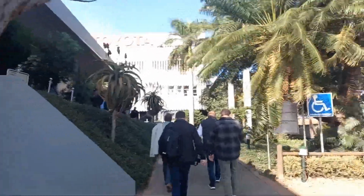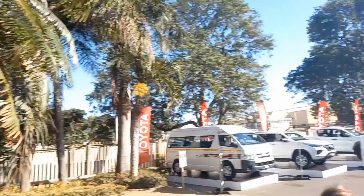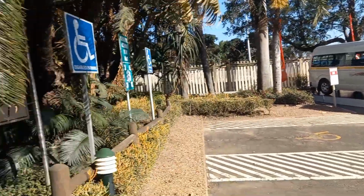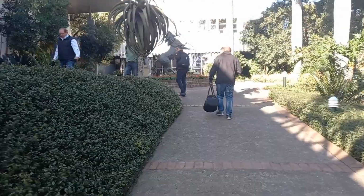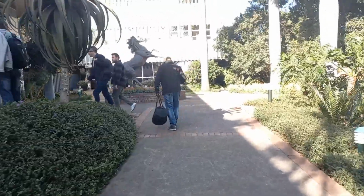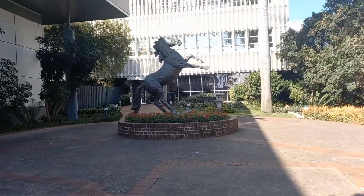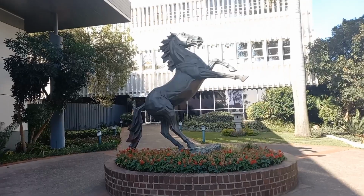As we arrive at Toyota South Africa Prospecton factory, here we're going in. You can see the big Toyota sign over there. There's some of the cars over there, and it's a case of let's see what awaits us for the day today. Of course, you couldn't arrive at any Toyota facility without seeing this, and that tells you exactly where you've arrived.